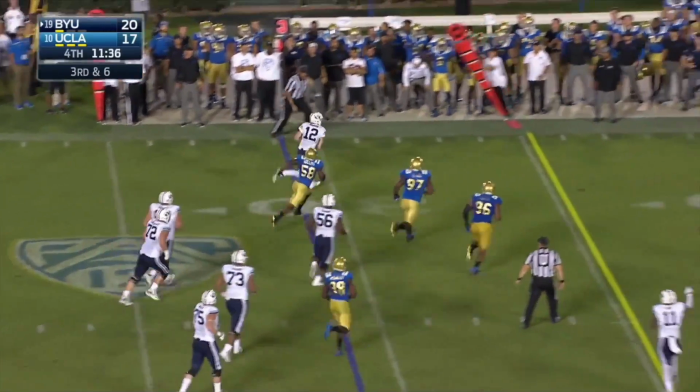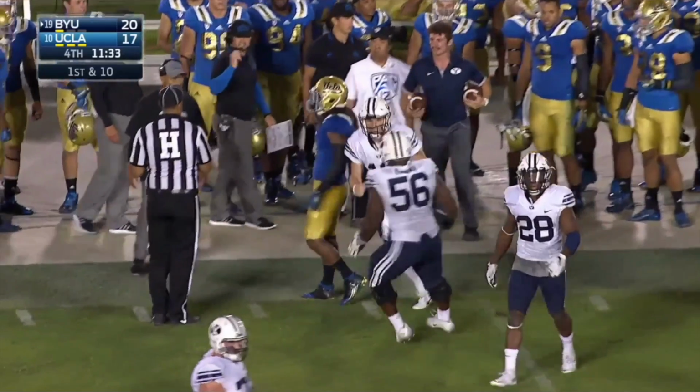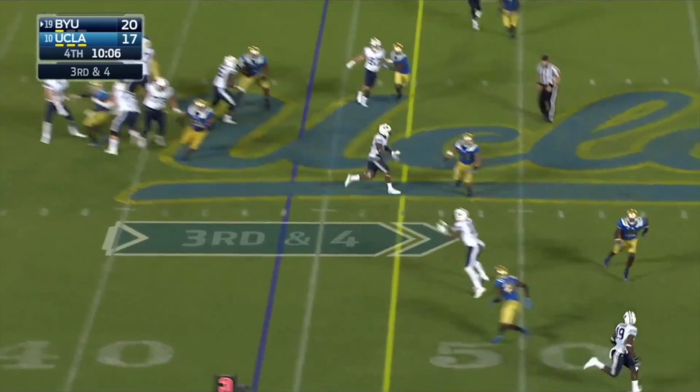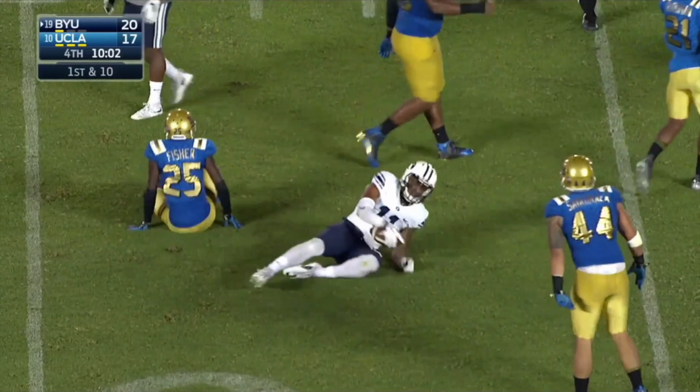Mangum extends the play and gets a first down. Great feel in the pocket from Tanner Mangum to extend the drive. They've converted one third down on this drive. They've converted another. Taren Houck with a first down into UCLA.